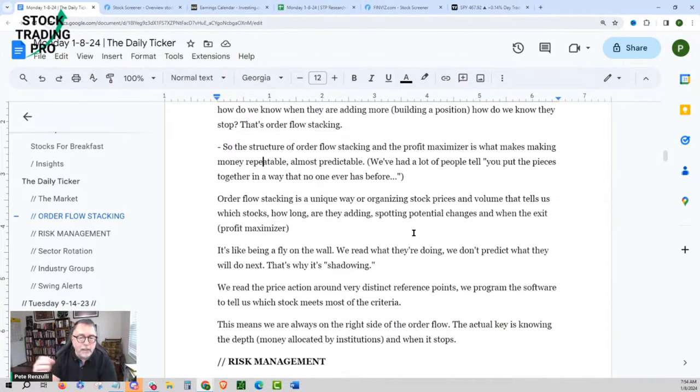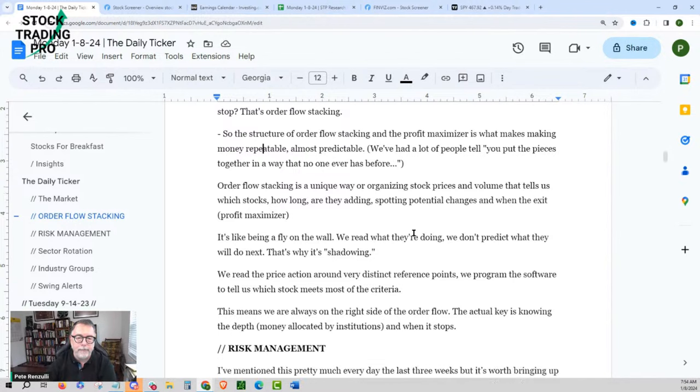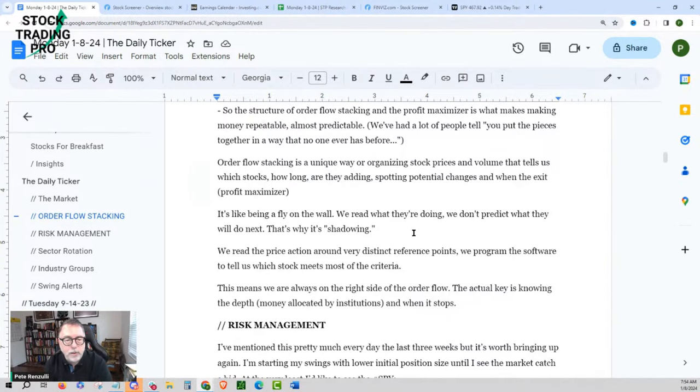We've had a lot of people in our community tell us you put the pieces together. That's kind of what I'm doing for you right now, hopefully. Order flow stacking is a unique way of organizing stock prices and volume, which is the amount of money allocated, that tells us which stocks, how long they are adding, spotting potential changes, and then when to exit. So order flow stacking is the slow accumulation or distribution of money from institutions. It's one thing to say, yeah, I saw that on CNBC. Everybody knows that. Yeah, well, does everybody make money?